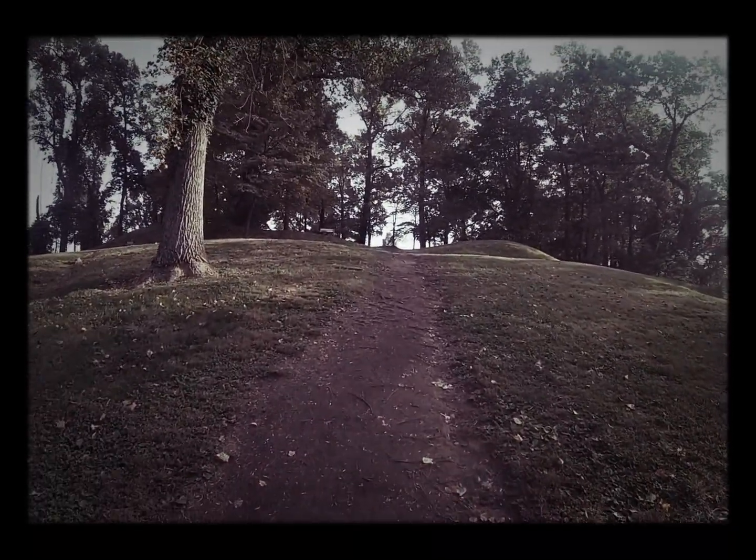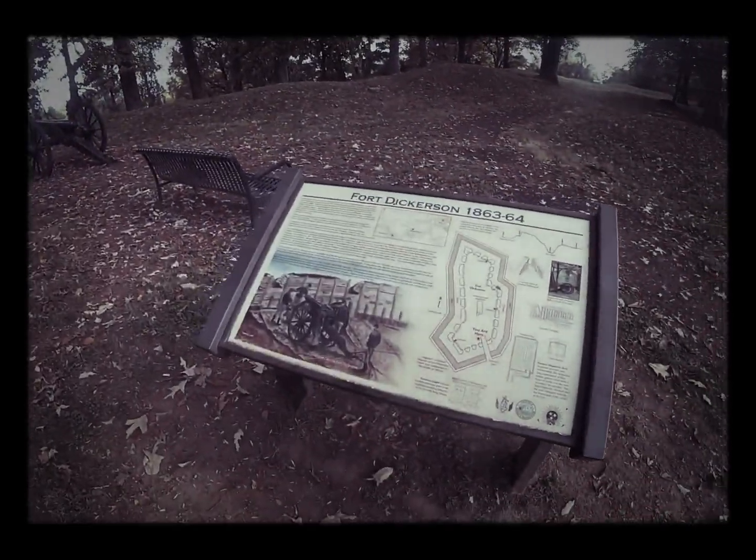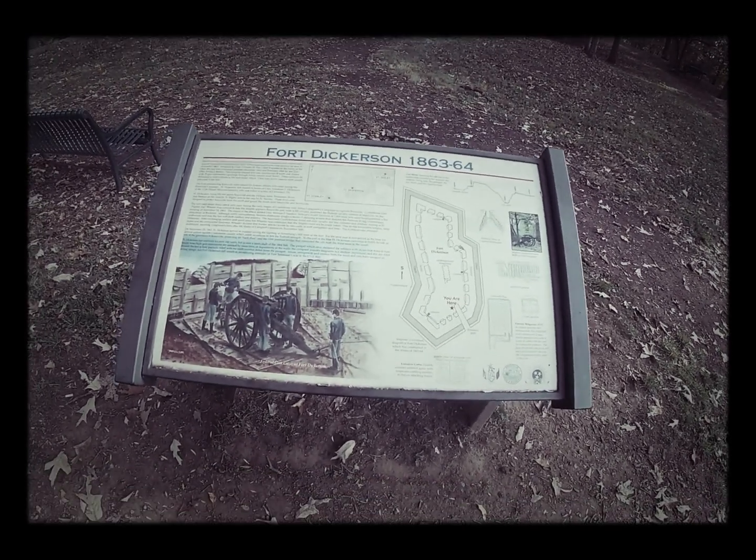I was trying to get a video and a photo shoot of downtown Knoxville from the Fort Dickerson park and the Fort Dickerson quarry, which is just down that way. And that didn't work out because I don't have a Part 107 license for flying drones, and I did not realize that I am within the 5 miles of the Knoxville airport that I can't be within. Not having a Part 107 drone license.